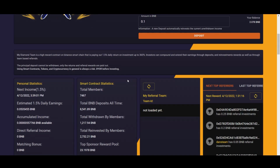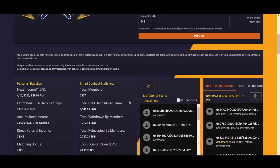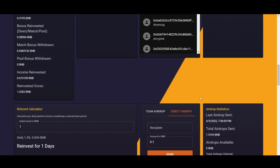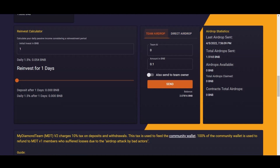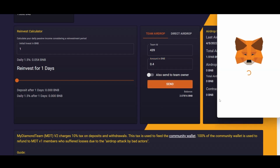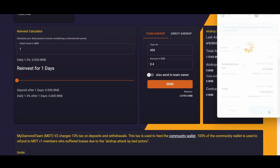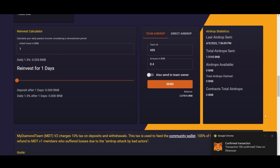All right. Let's go down to the team. Let's refresh this. Let me get my team ID. Team ID 439. Let's scroll down. Team airdrop, team ID. Let's paste here 439. I'm gonna do 0.4 BNB here, almost 0.5, and I'm sending everybody an airdrop here. Confirm. All right, perfect. That is confirmed.